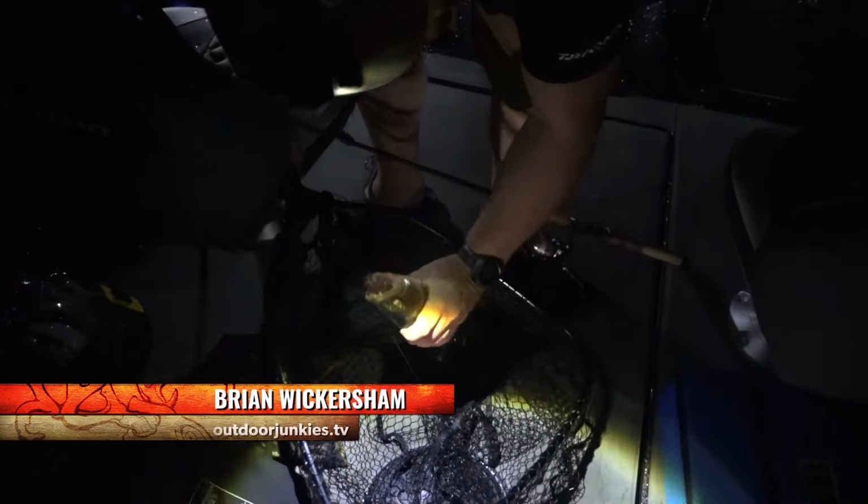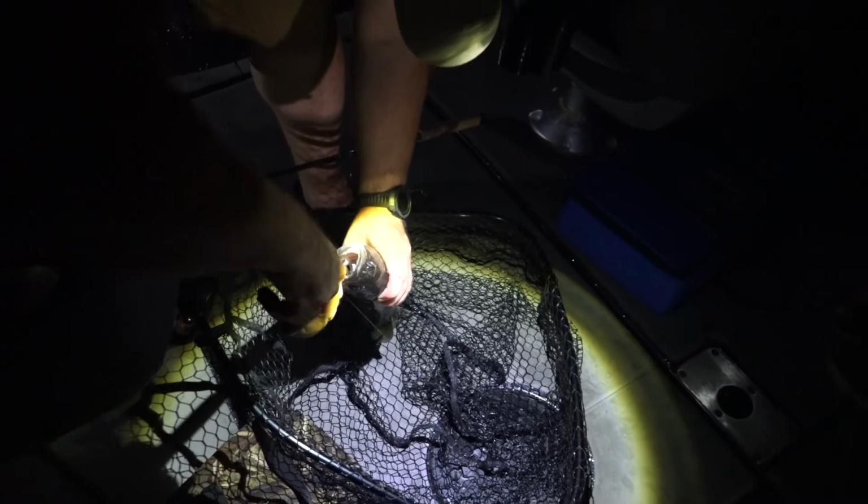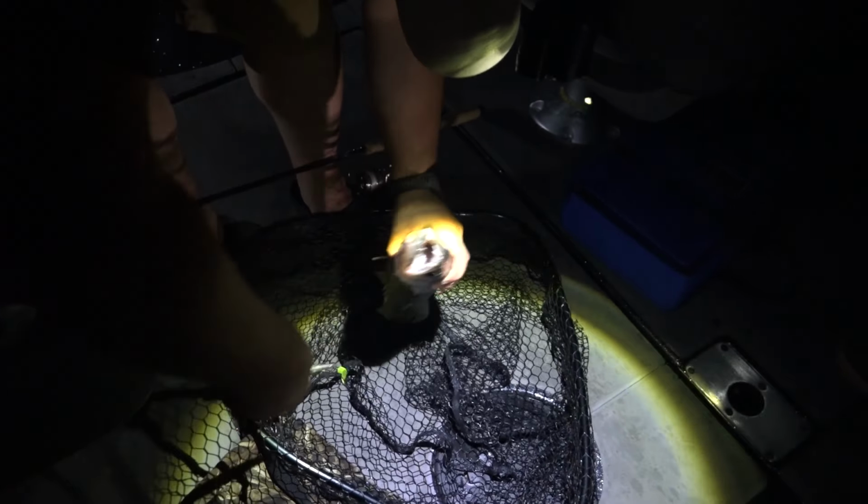Maybe a little smaller than yours. Definitely gonna need pliers because he swallowed that sucker. Oh yeah, he chomped her. They're right by your leg there, Brian. My leg. Yep. The leech. Yes. Really? Leech was the ticket, huh?